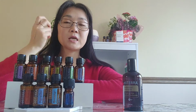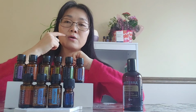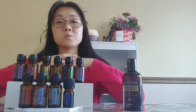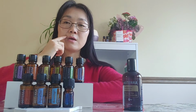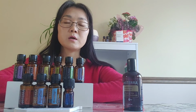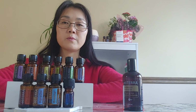If you have a toothache, it's the same thing. You don't put the oil directly on your tooth. It really won't last because you're going to swallow the oil and it won't have any effects. You put it on a little piece of cotton, and then you put it where it hurts. If you have a little redness, or if you have nerve pain, you can always use the tea tree.